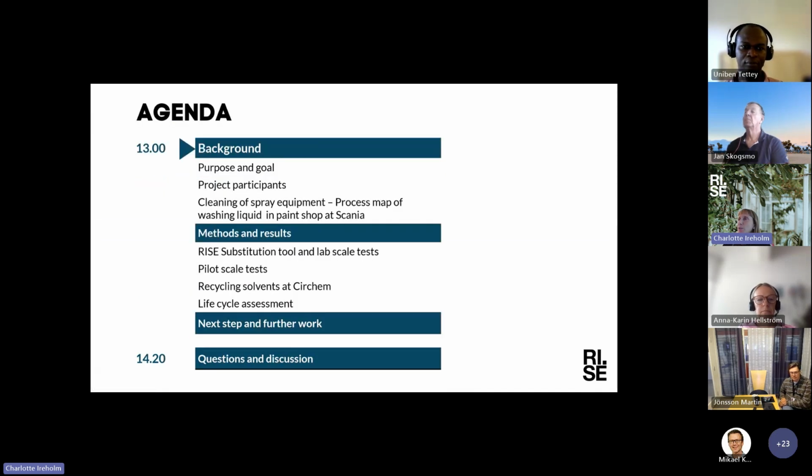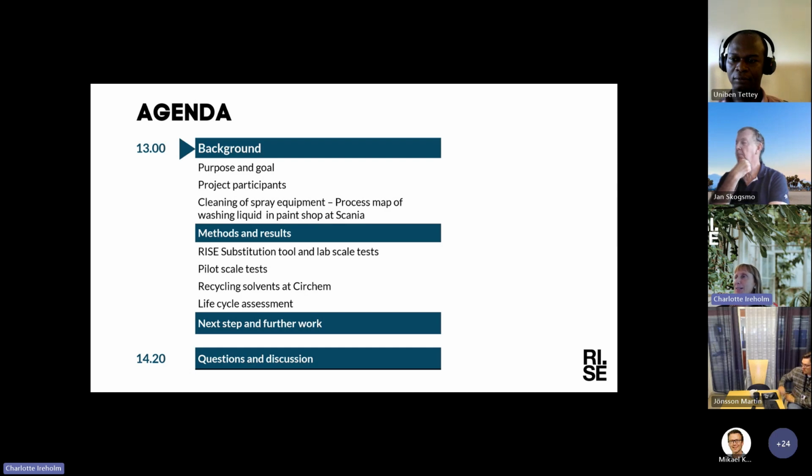So the agenda looks like this. We have 1.5 hours to tell you about our project BioCleanPaint, where we have investigated the theme of the day, so to say. We start with some brief background, purpose and goal, and who has been participating in the work. Then we will get an overview of the process map of the washing liquids at Scania. Then we will go through some methods and results, both lab scale tests and pilot scale tests, and then the LCA, life cycle assessment, that we have been doing. And at the end, some questions and discussion time, at least 10 minutes.